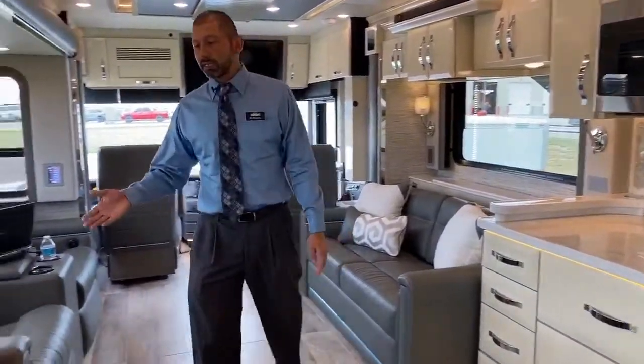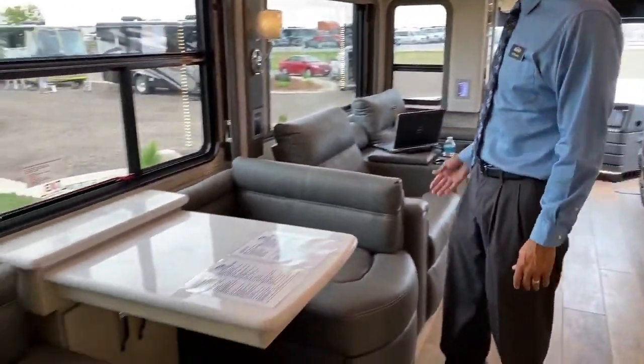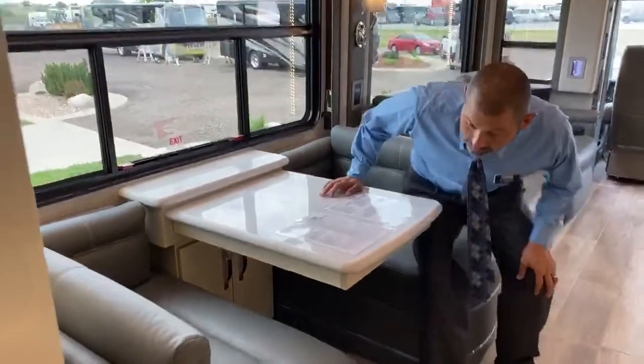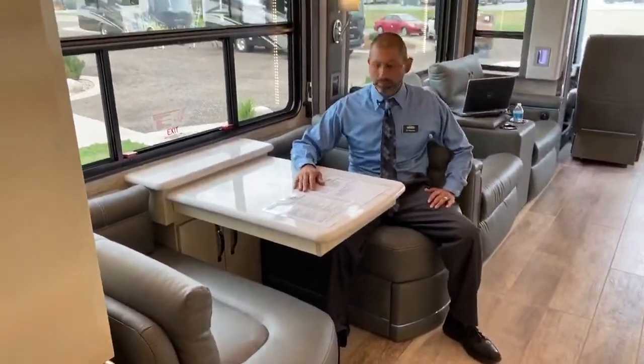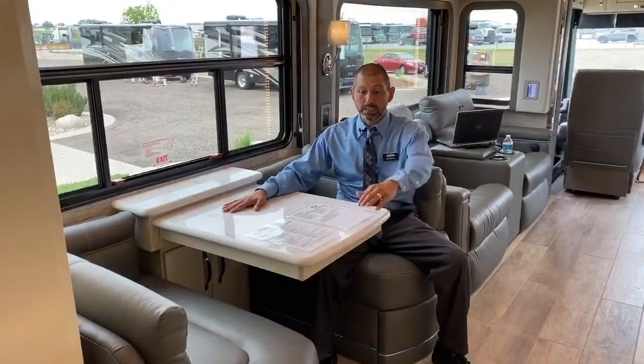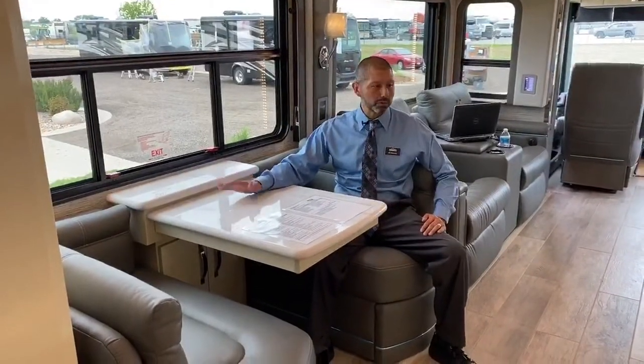Let's see, the booth dinette in this, again, really comfortable. You could work either here or on the recliner. I really like the theater seating for working on the laptop. This does pull out, and you can sit two additional chairs out here. So plenty of room for the family.